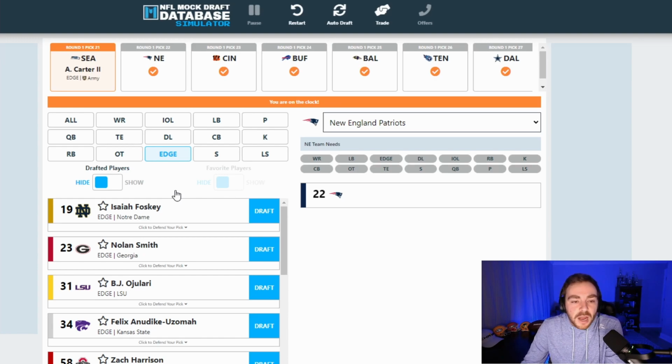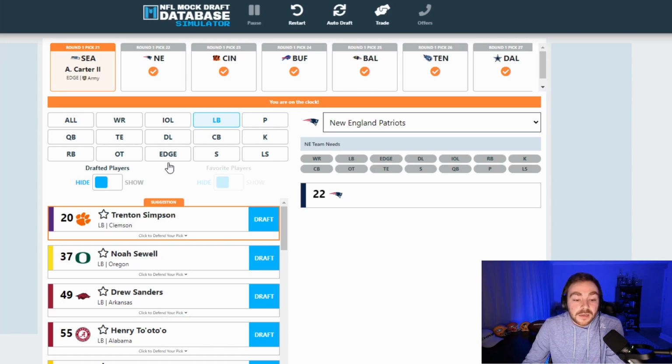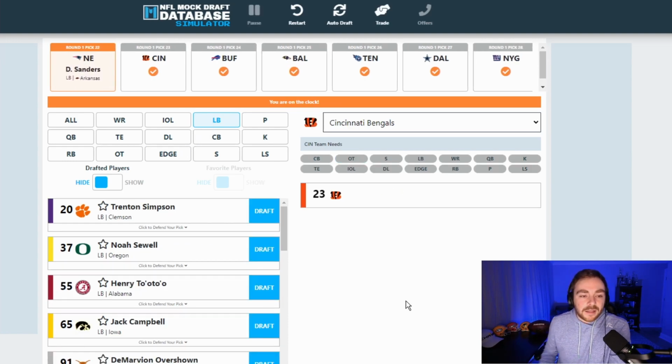New England at 22. This might be the head scratcher a little bit, but I do think it's tackle or it's linebacker for them. Not Trenton Simpson, not Noah Sewell. Going to Drew Sanders, who I think could be a lot like Donta Hightower.